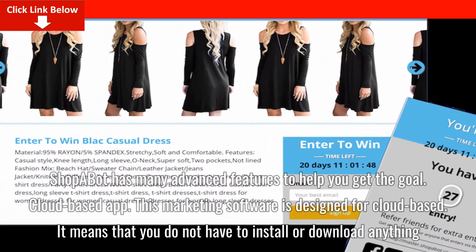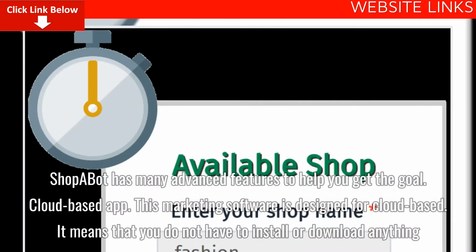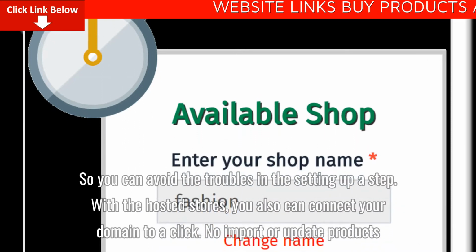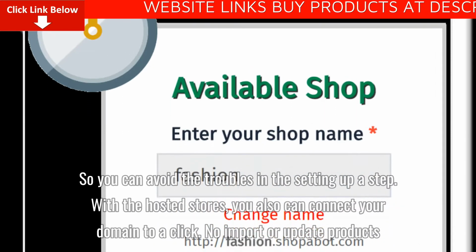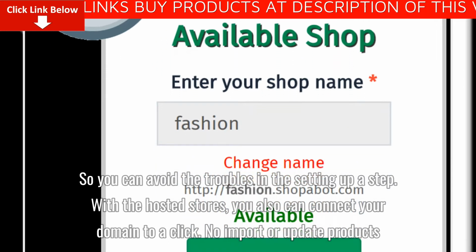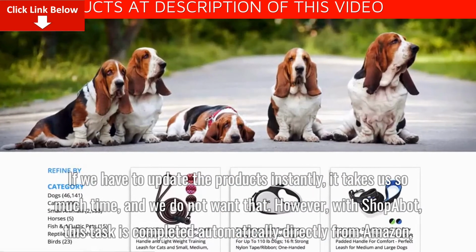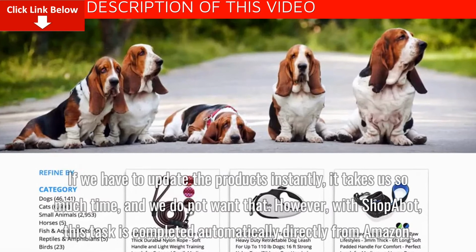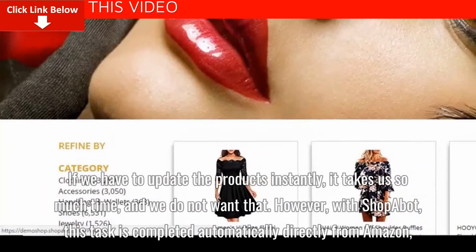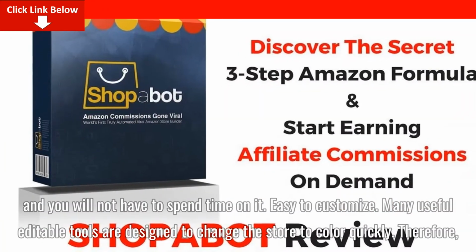Cloud-based app. This marketing software is designed to be cloud-based. It means that you do not have to install or download anything, so you can avoid the troubles in the setting up step. With the hosted stores, you can also connect your domain in a click. No need to import or update products. If we have to update the products manually, it takes so much time, and we do not want that. However, with ShopABot, this task is completed automatically directly from Amazon, and you will not have to spend time on it.